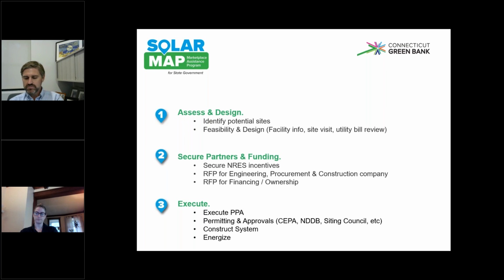And all those contract templates have been developed with the DAS, and the Office of the Attorney General has seen them and signed off on them. So we've developed the templates and framework to make this as easy as possible. With that, let me turn it over to Emily to get into the details on how the structure actually works here, the power purchase agreement.